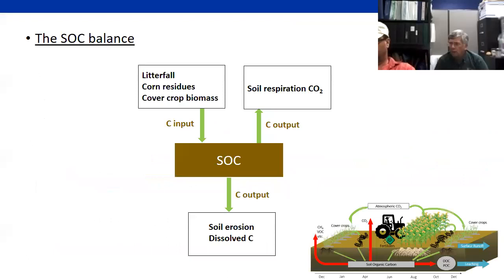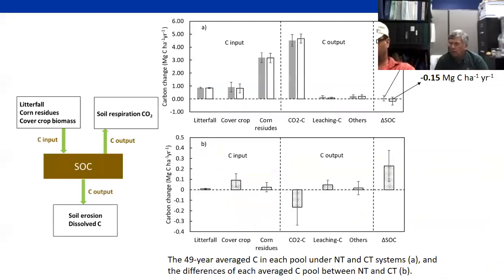To further analyze the difference in soil organic carbon between both tillage systems, we further checked the carbon balance in different systems. As we mentioned before, the major inputs to soil organic carbon are litterfall carbon, corn residues, and cover crop biomass. And the carbon loss from the soil is mainly through soil respiration, soil erosion, and leaching of dissolved organic carbon. In the upper figure, we can see that corn residue contributes the most and is the main carbon source, and soil respiration was the main way that carbon was lost from the soil.